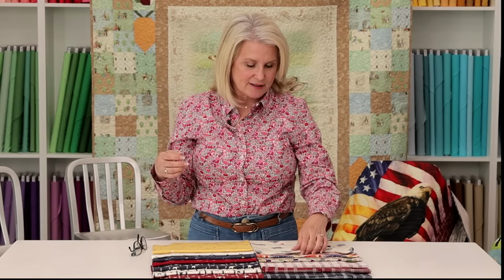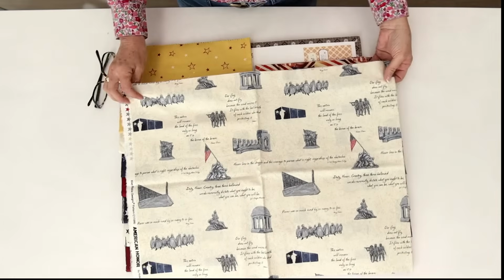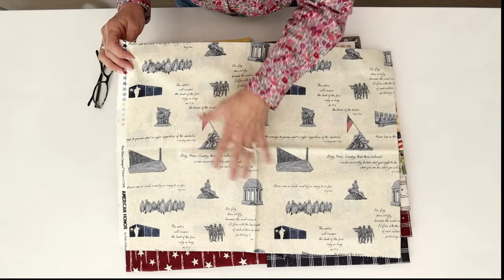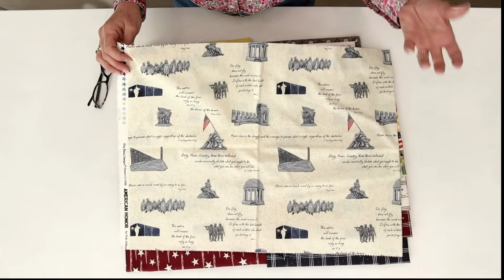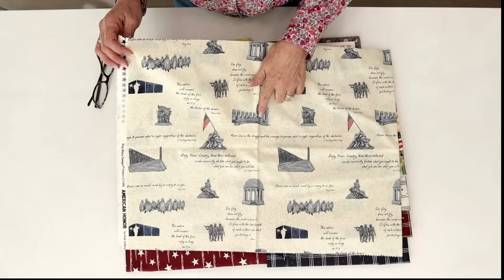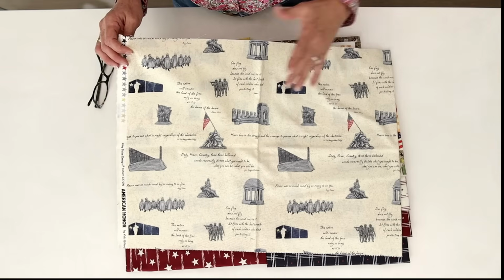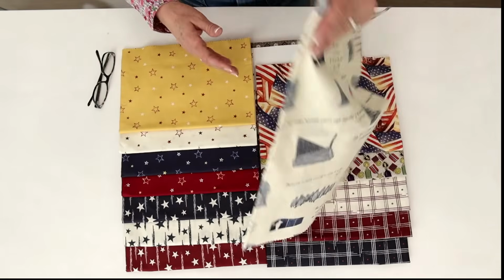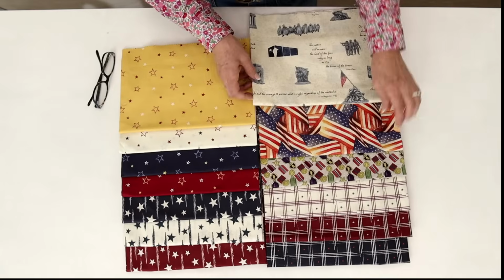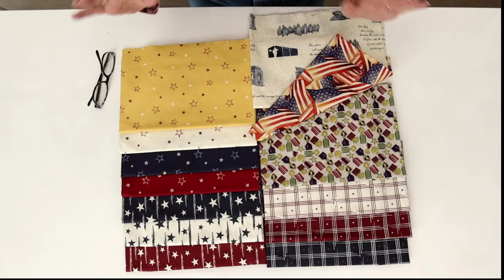And so to carry on with the statue themes, we have beautiful statues across the United States, and some of those are featured here in this print right here. We have inspirational quotes and really honoring our veterans and our military. And again, some of the very famous monuments that are across the United States are featured on this print. We have American flag, again, hand painted by Vicki. She does such a beautiful job.